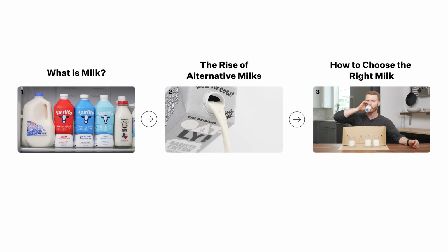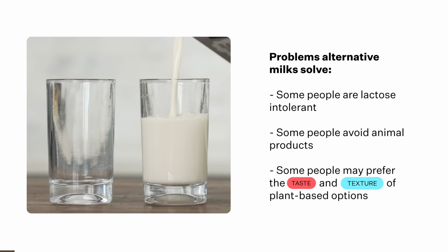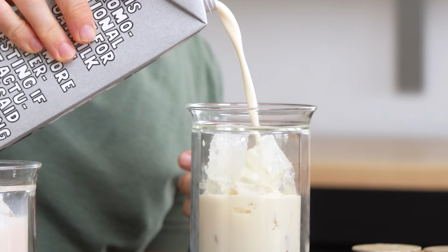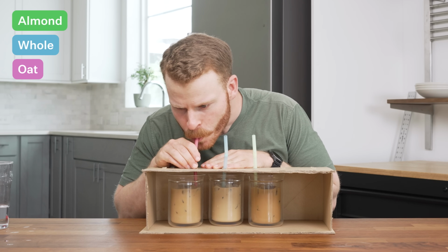Part 2 is the rise of alternative milks. We'll show how plant-based milks solve problems that traditional dairy can't by kind of re-engineering the sensory experience of milk with different ingredients. And I'm gonna do that side-by-side iced latte test of almond versus oat versus whole milk.